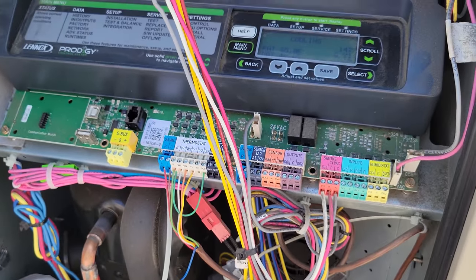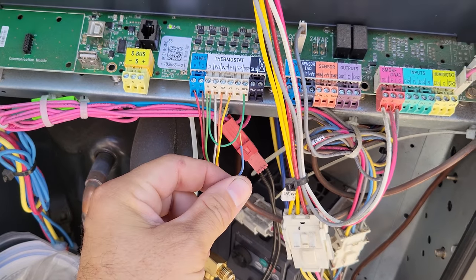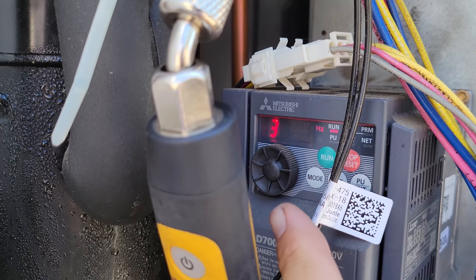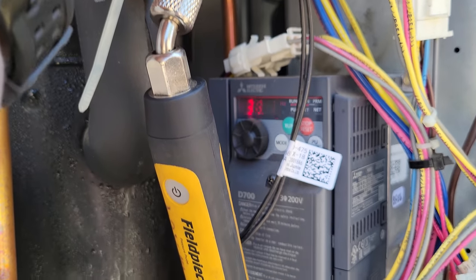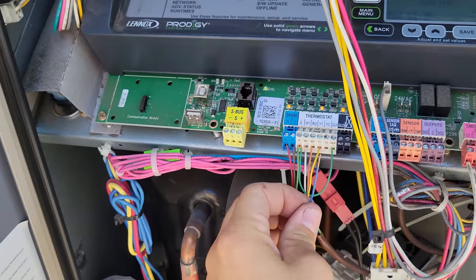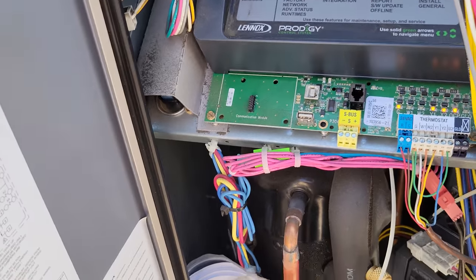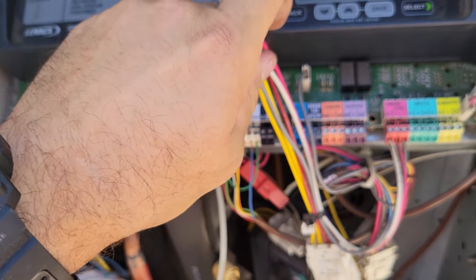I wanted to test something. With both compressors running, I had Y2 and Y1 calling. My VFD was running at 58 hertz or 53 hertz. I pulled off second stage and it slowed down to 38. So I wanted to make sure that we were speeding up to proper settings, and we were. So I just clicked it back on and we should speed up.